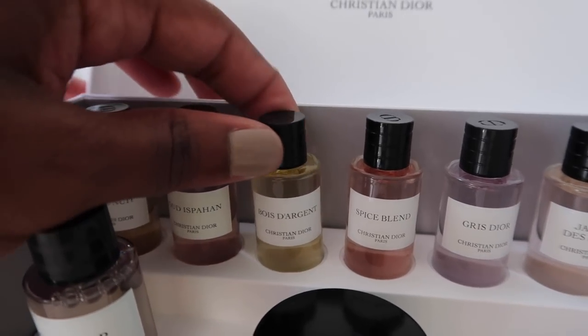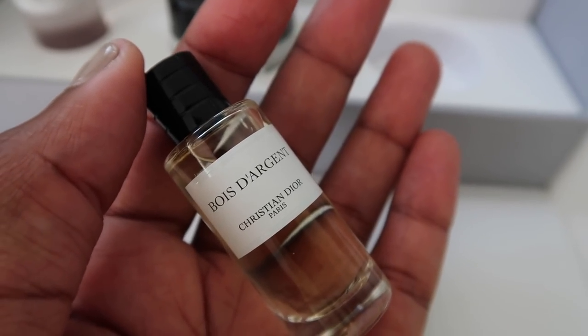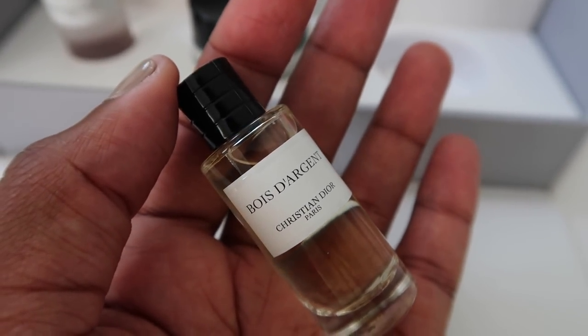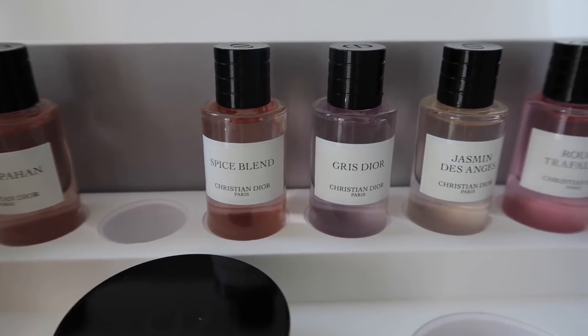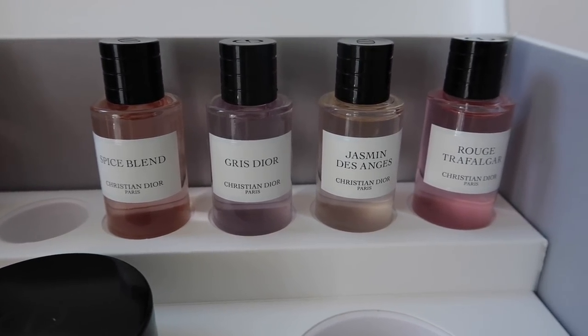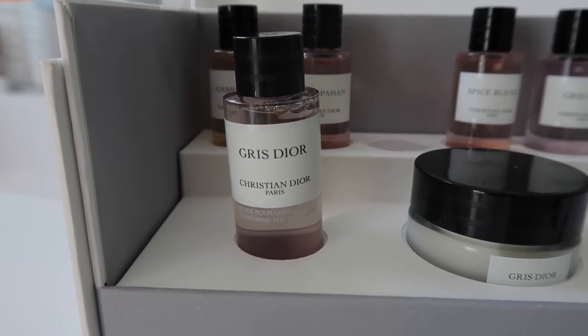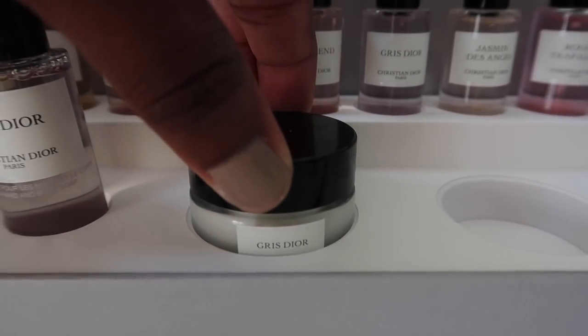You guys, they come in different sizes. This is my new summer scent. I'm gonna get the notes for you guys and let you know what's in it. You also get spice blend, grease Dior, jasmine, and rouge. And then in the hand cream and body cream, it's the grease Dior, the same for the lotion.